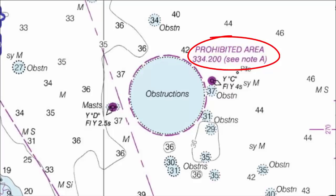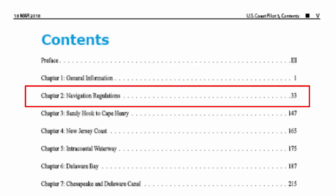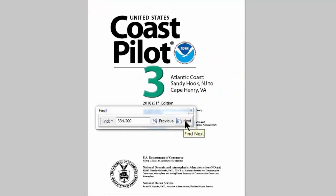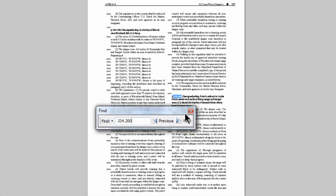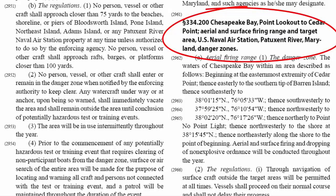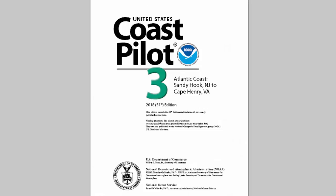Well, there's another document that you can download off the internet, and that's the Coast Pilot. This is from New Jersey to Virginia. The contents show that Chapter 2 are the navigation regulations. And this contains a whole series of paragraphs that describe particular areas of interest. So this 334.200 is a paragraph number in that Coast Pilot book. So let's look in that book and look at that 334.200. And this tells us Chesapeake Bay, U.S. Navy Aerial Gunnery Range, and this tells you all the regulations related to that area. So this is in the Coast Pilot, and there's a different Coast Pilot for each area of U.S. waters.